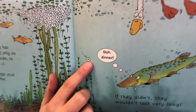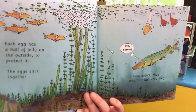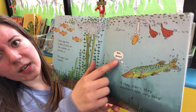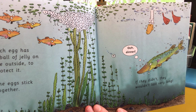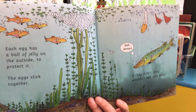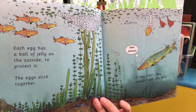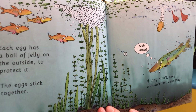Look, I see one egg right over here. It drifted away from the group. And look, I see a fish. It says, "Oh, dinner." Uh-oh. I think that fish might be eating that egg. Let's see what the boy and the girl and the kids do. I wonder what the kids are going to do with all the frog eggs. Let's see what happens.